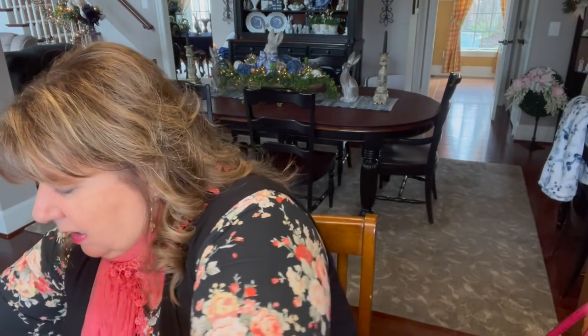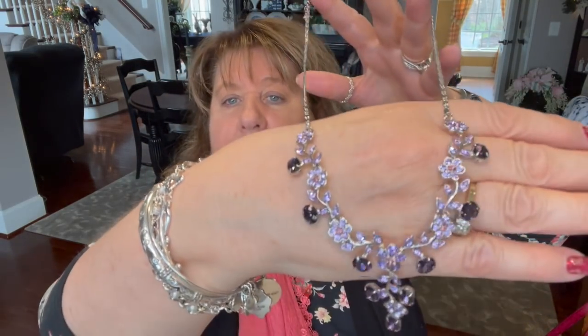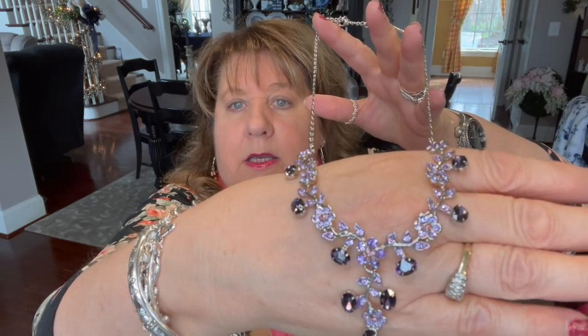But they also have it in other colors. I want to check and see if they have it in blue, because I would like it in blue, I think. But I also got it in purple. So let me turn it around here. Same thing. And it's a Y-shaped necklace.